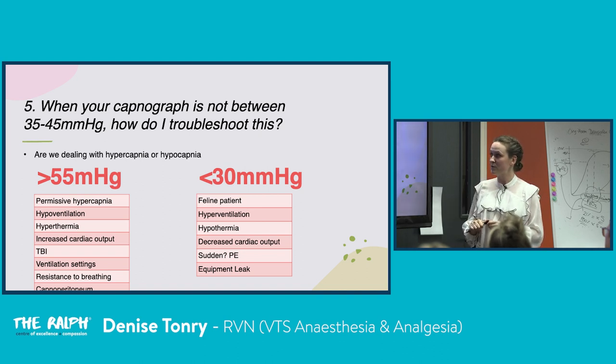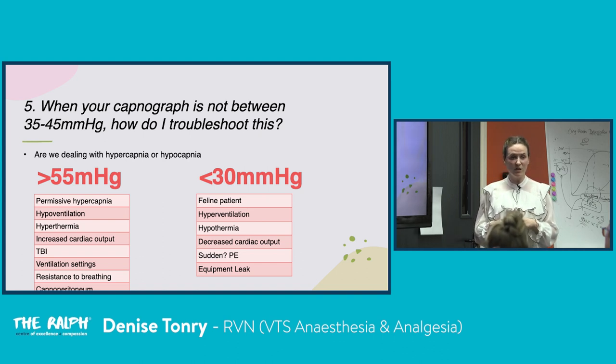Less than 30 millimeters of mercury, feline patient, they generally have lower end tidals, so we tolerate that. I'll happily have a GA with a cat with 28 millimeters of mercury. I'll actually tolerate much less hypercapnia in a cat. It means that they're really struggling with resistance in the breathing system and they don't like carbon dioxide, they get acidic very easily. So I will not really tolerate 50, 55 in a cat. I would just breathe for them, ventilate them.